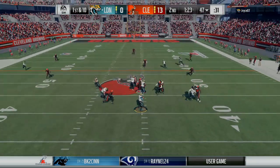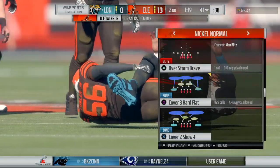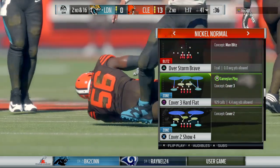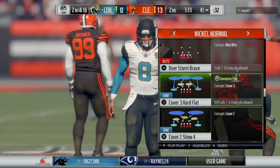They go play action here on first down. And no escaping this time as he'll go down. They got him for a sack. Dante Fowler in there to sack him for a loss of 6.